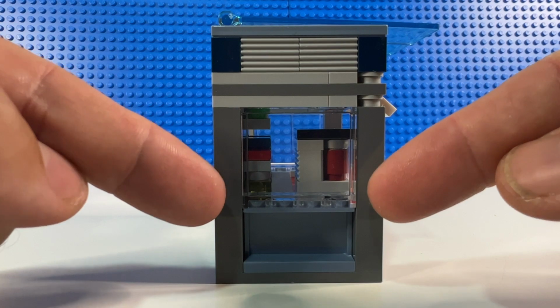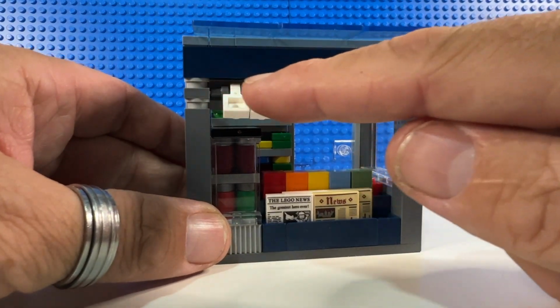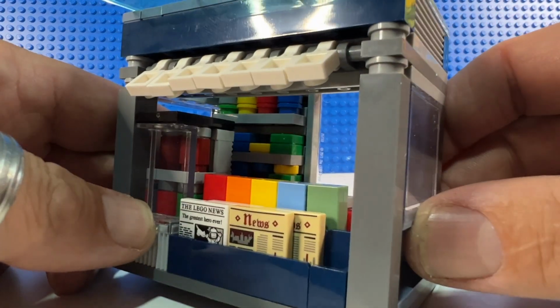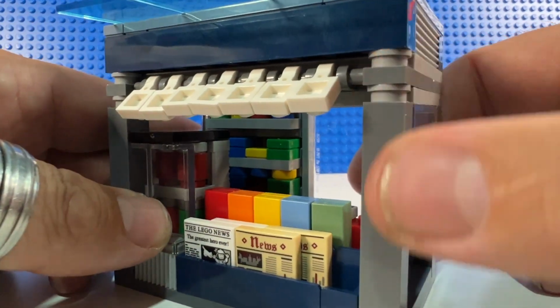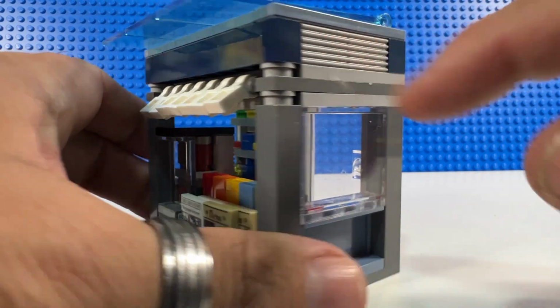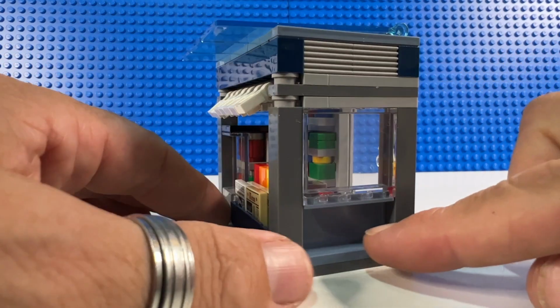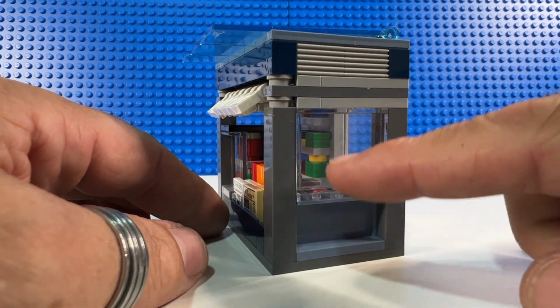It marries in nicely with the dark blue, bluish grey below, and also along here we've got those plates with bars on it to hang the magazines off, and they're in the dark grey as well. So I think it makes more sense that these are dark grey rather than the sand blue that sort of runs around the top just below the windows, and these 2 sand blue panels below these windows.